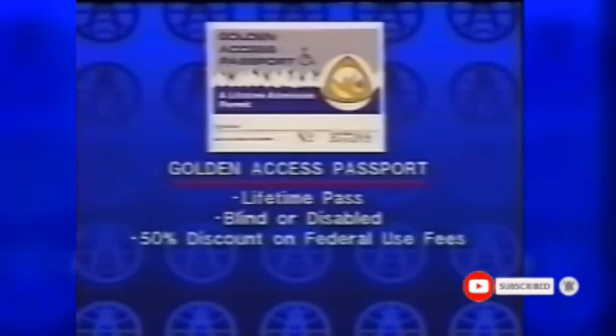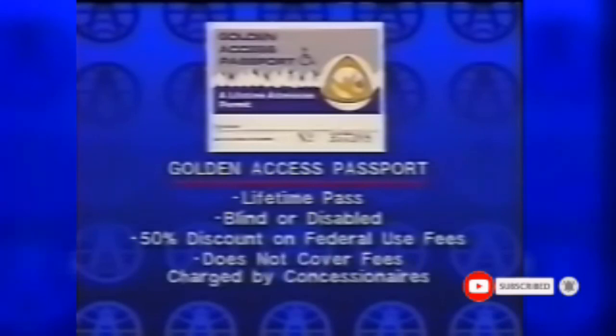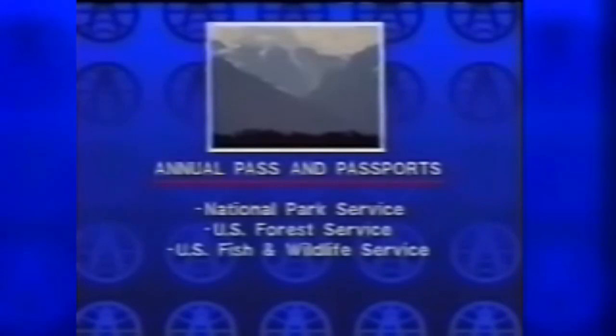The Golden Access Passport is a similar lifetime entrance pass for persons who are blind or permanently disabled. This passport also provides for the 50% discount on federal use fees, but does not cover fees charged by private concessionaires. The annual pass and lifetime passports can be purchased by mail or in person from most National Park Service, U.S. Forest Service, and U.S. Fish and Wildlife Service offices or facilities.